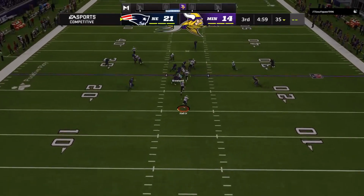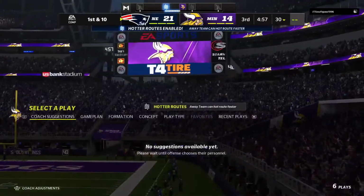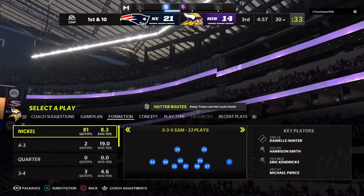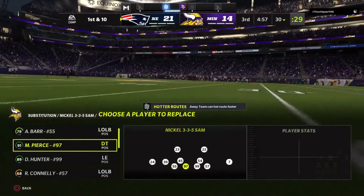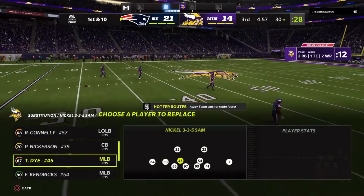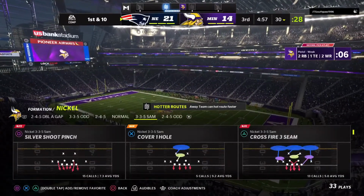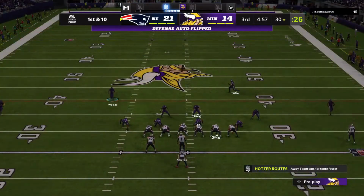Here comes Hall. He's going to bring it out. And a nice return sets him up pretty good here right at the 30-yard line. Patriots take over 1st and 10 at their own 30-yard line. The Pats at the line, ready to go.